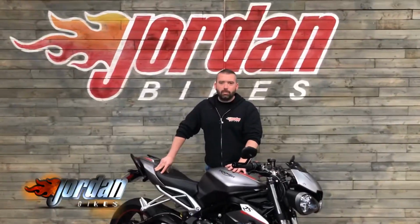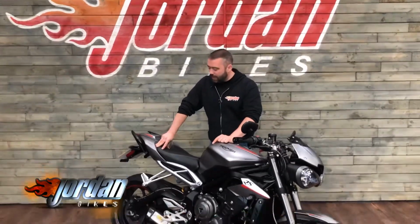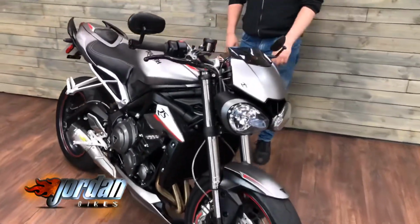Guys, it's Will from Jordan Bikes, and today I've got for sale this. It's a Triumph Street Triple 765 and it's an RS1. This absolutely stunning, finished off in the titanium colour scheme. Really nice. Got some red accents through there as well as the silver.